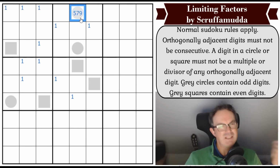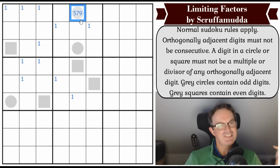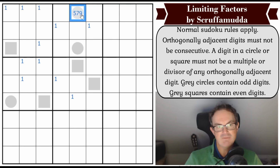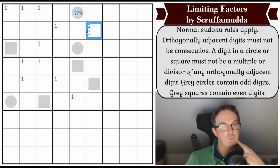Whereas 3 is rather nice, because 3 takes out of the equation 6 and 9, because you can multiply it up to get other Sudoku numbers. You can't multiply any of these numbers by even 2 and get another Sudoku number. You certainly can't divide them by anything and get another Sudoku number, apart from, I suppose, if you divide 5 by 5, you get a 1. But we know that 1 can't be near here anyway.